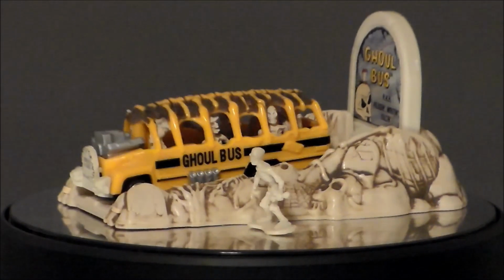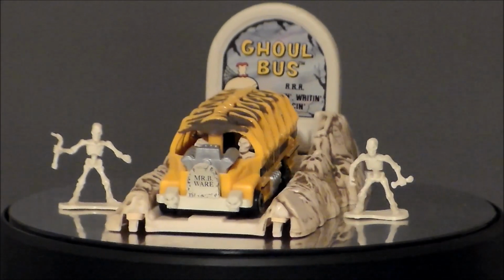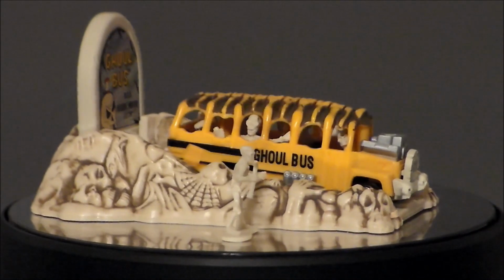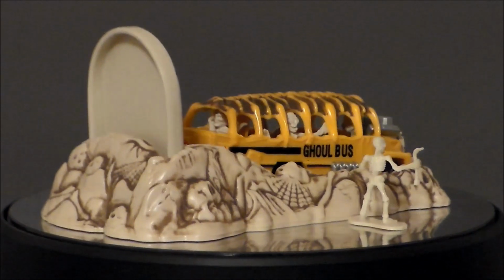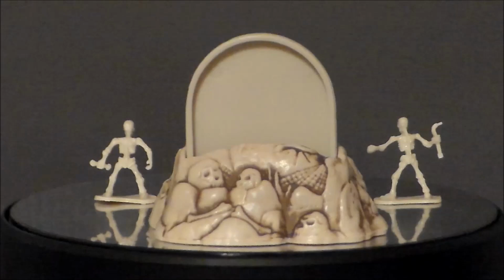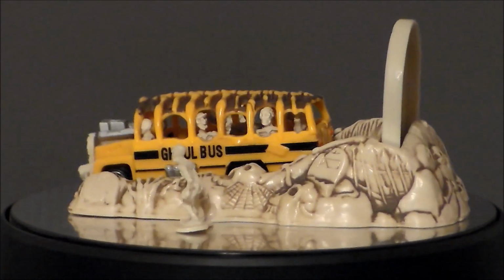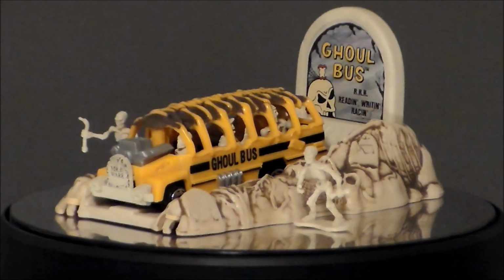So is the Haunted Haulers Ghoul bus by Matchbox something that you want in your horror collection? Well, if you like to collect horror vehicles, this might be something you're after. If you're a Matchbox collector, this could be something that you're after. If you just like kind of fun, nostalgic type of toys, this could be up your alley. This is not something I would normally go out and get myself, but I like the novelty of it, and I do like collecting Hot Wheels, Matchbox toys, vehicle type toys every now and then. And this being Halloween, this definitely fits the bill for me.